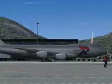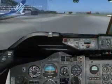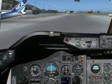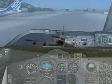In position, please set parking brakes. Hong Kong ground, British Global 546 with information Oscar. Request taxi IFR. British Global 546, taxi holding point.